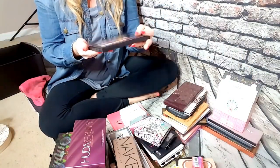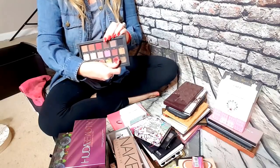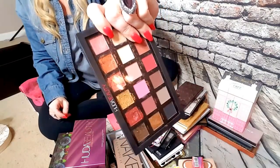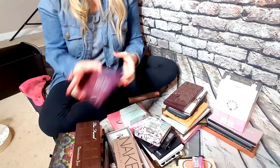It's so pretty. This one is called, what is it called? It's called the Rose Gold Edition. And I'm definitely holding on to this palette. I do love it. It is very beautiful.